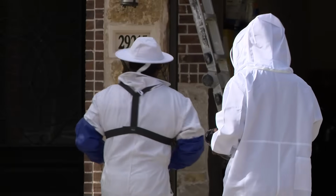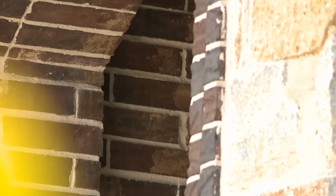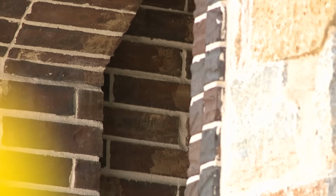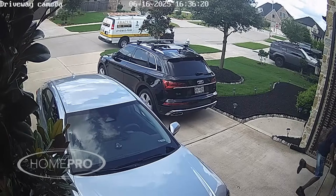Murphy wearing his own bee suit to get in on the action. I want to be a part of it. You know, this is my house. It's been a scary couple of weeks for him dealing with these bees. This surveillance video showing Murphy running from a swarm just days ago.